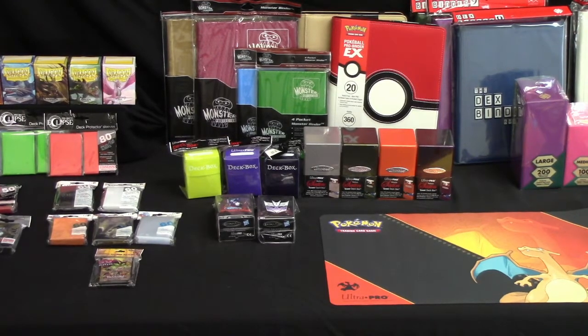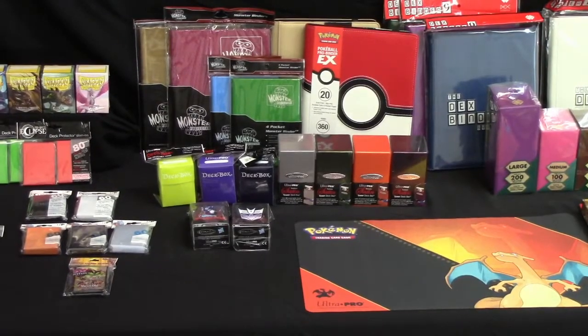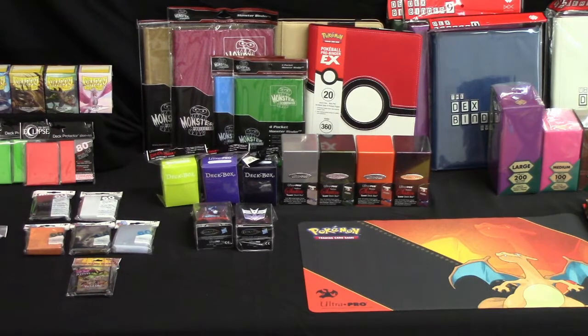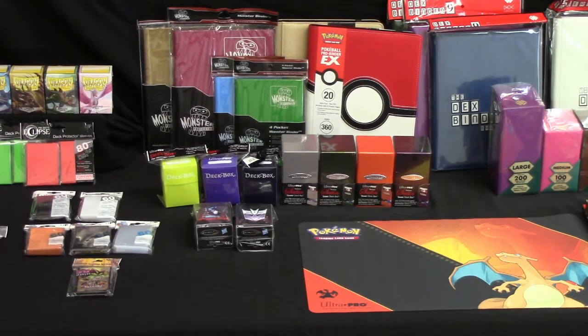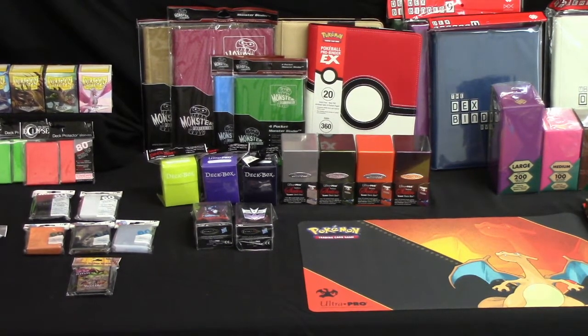And if you look up top, you'll see the binders and portfolios there. We've got two products. We've got the Monster and we've got Ultra Pro, and then off to the corner is a different brand. I'll talk about that very shortly. What's important is that just like sleeves, there are different sized binders. However, the pockets are all the same size and they all fit Yu-Gi-Oh! and Pokemon and Magic cards all the same.